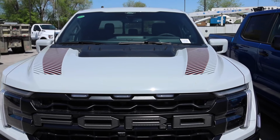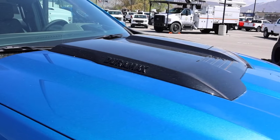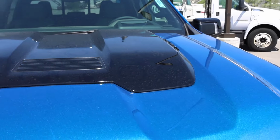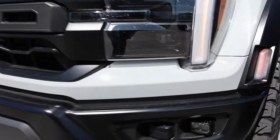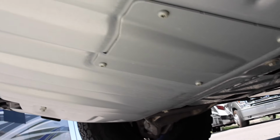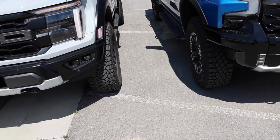I didn't show you guys the one on the ZR2, but really aggressive hood on the Ford. It says Raptor on the side, and here is the Chevy's, very aggressive. And I like that little trim piece on the front there. It just looks really nice, and it just shows how hardcore the truck actually is. Down below here, you guys will see a big skid plate, just like on the Chevy. More clearance lights on the side of this fender. Let's go ahead and turn in the wheel so you guys can see the suspension.